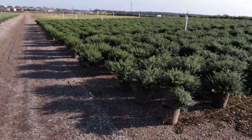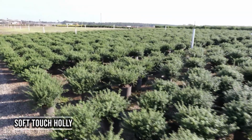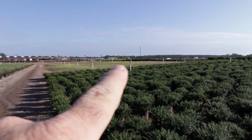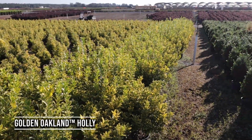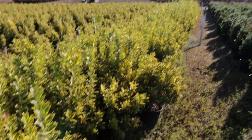And here's some Soft Touch hollies over here. These are always pretty popular, low growing, compact dwarf hollies. Up here, it looks like I've got some Golden Oakland hollies right there. I'll jump up here and take a look at those. Yeah, so here's some Golden Oakland hollies. I showed you the upright Oakland holly earlier, and this has the super bright variegated version of it.